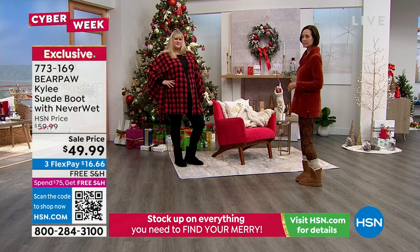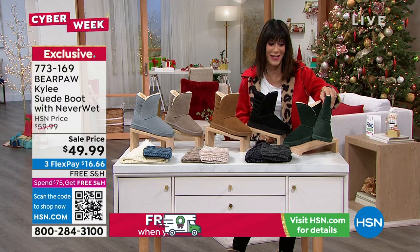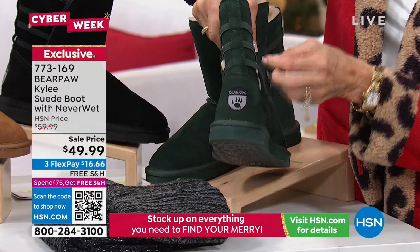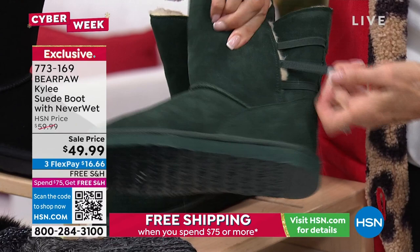I'll go through the color choices again for everyone, but I love this. First of all, this one is gorgeous, isn't it? And if you maybe just picked up that evergreen turtleneck or top that we had from Amon, that is the evergreen. And keep in mind, let me step over here. See all these straps on the side? These are all elastic straps, and that's on the one side. But look, it's on the other side of the boot as well.